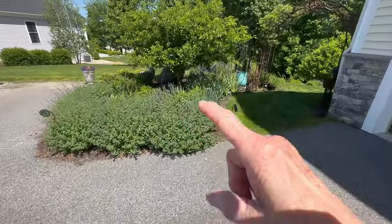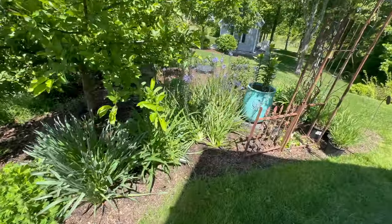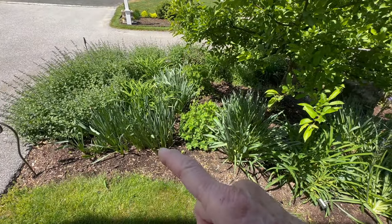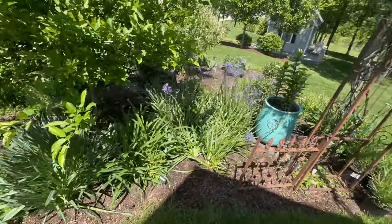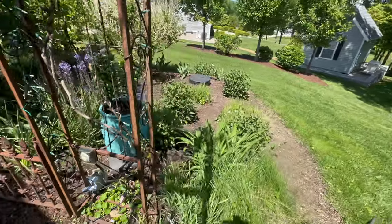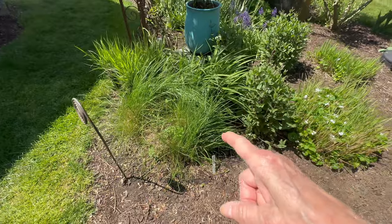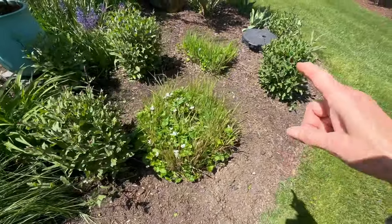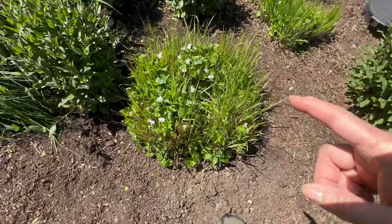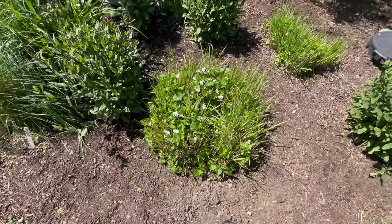I cut down the tulips and the fritillaria that were in this yard. Started to cut the daffodils, not the foliage. Don't cut your foliage, but didn't get very far. I'm replacing the Shenandoah grass because this is not the grass. This is weeds. There is Shenandoah actually growing here and here, but it is so taken over with these violets that I keep pulling out, pulling out, pulling out.